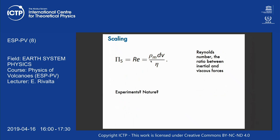So this is like a Reynolds number. Then you have the density times the length and the velocity over the viscosity. And this describes the ratio between inertial and viscous forces. You can play this game by putting together all the parameters that you think are important into dimensionless numbers. And very often, if you are good at doing that, you are able to find some controlling factors for your dynamics.